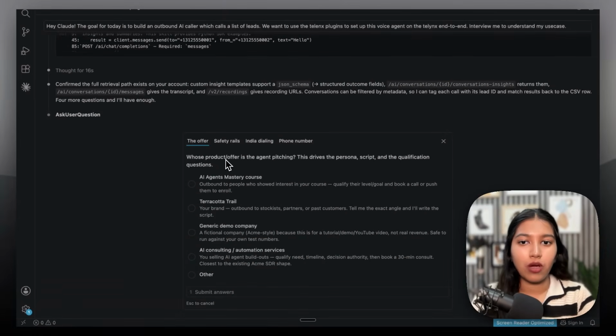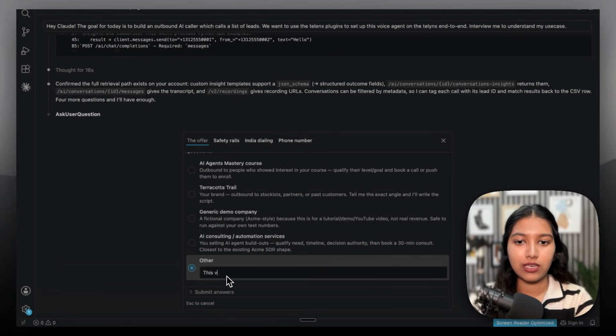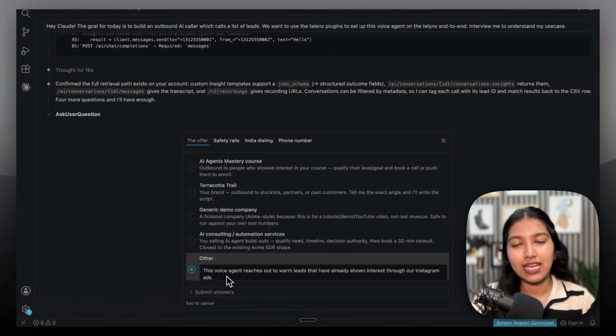Now it is asking us what product or offer this outbound AI caller is going to pitch. When it comes to outbound, usually it is about pitching. Maybe they showed interest and now you want to follow up with them, or they're completely a cold lead and you want to pitch a service. Alternatively, it could also be that you're setting this up for reminders. Whatever it is, at this point, we have to describe that. So I'm going to select other and type it out here. I'm going to tell it that this voice agent reaches out to warm leads that have already shown interest through our Instagram ads. So we're going to suppose that this company ran Instagram ads and the people that showed interest are the ones that this voice agent is going to call.